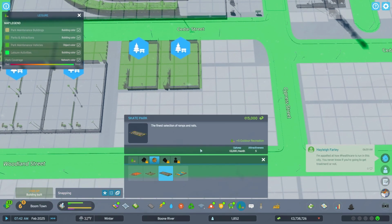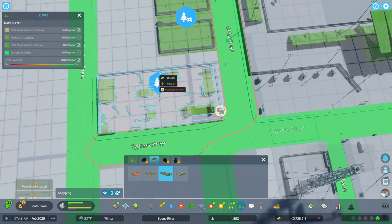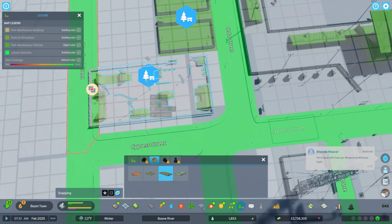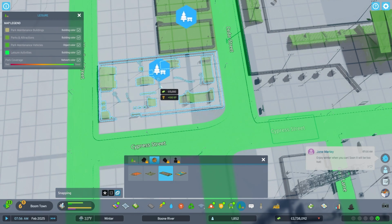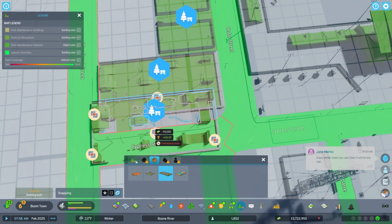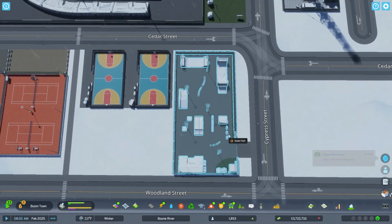Call it good. Not really too worried about an outdoor gym. Oh, is that seriously? I'm going to squeeze one in. I'm going to turn our snap twos off because I think if I push it back just a tiny bit, it's going to fit. And, oh, man, that looks perfect. Just turn that back on for future use. Right there. That is beautiful.